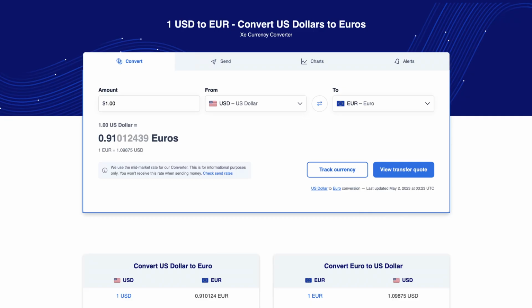Let's start with a quick currency conversion. You go online, type in currency converter. When you do $1 US to 1 euro, it's 0.91, right? Do it the other way around, it's 1.1 US dollars for 1 euro, all right? So we got that out of the way. Let's look at some prices.